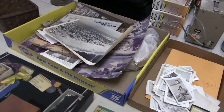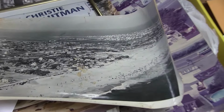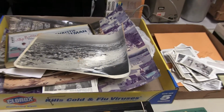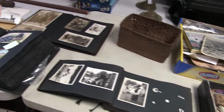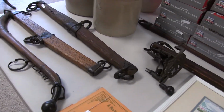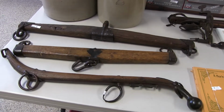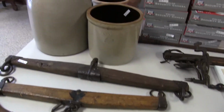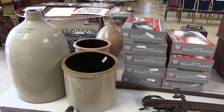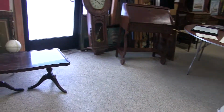Now to another section, a lot I'm interested in, the LBI section. There's an old aerial picture of Ship Bottom. Old farm implements. Some real nice pottery and saltware.